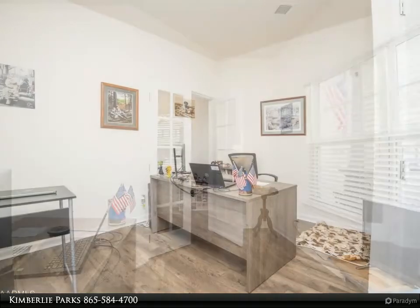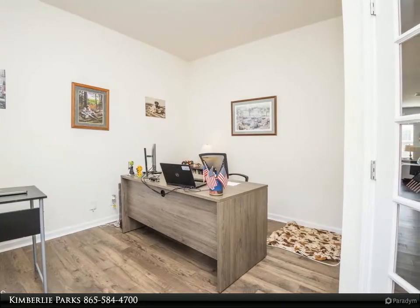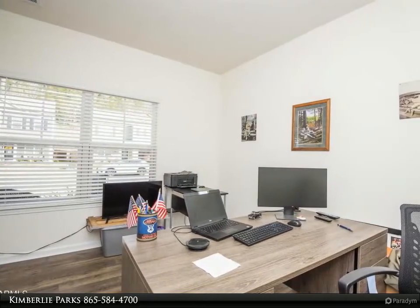Walking into the home you have beautiful LVP flooring that is very durable, granite countertops in the kitchen, gas fireplace, a built-in security system and surround sound.